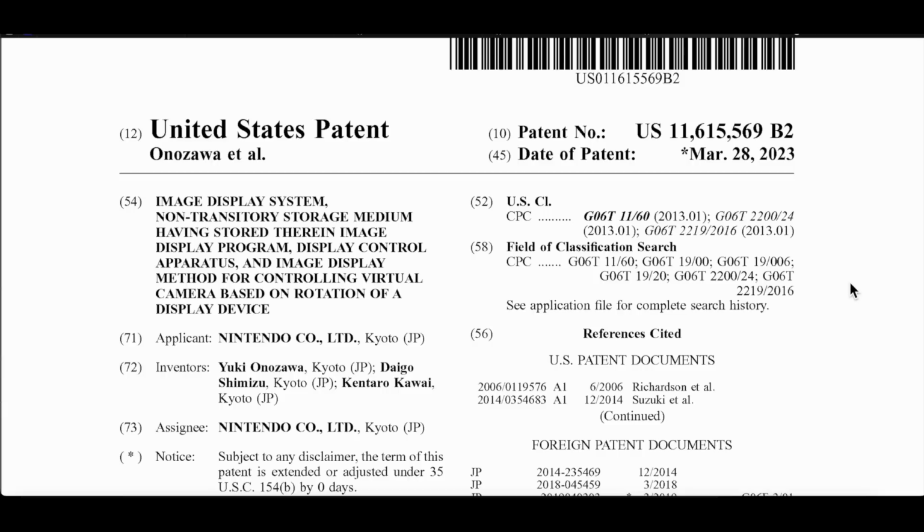Now, what is this brand new product that we are talking about, Mike? Well, it is a virtual camera based on rotation and display device. Okay, so right here we can read the title of it: Image Display System. So that's basically it, an image display system, non-transitory storage medium, having stored therein image display program, display control apparatus, and image display methods for controlling virtual camera based on rotation of a display device.